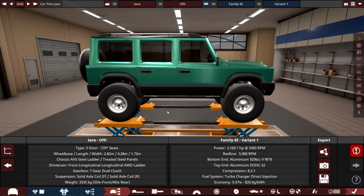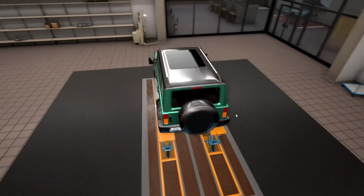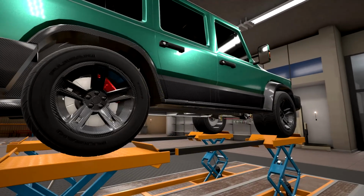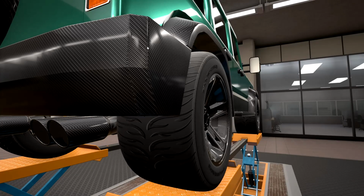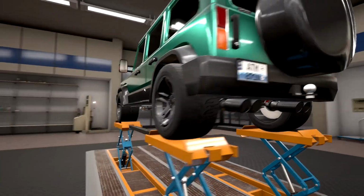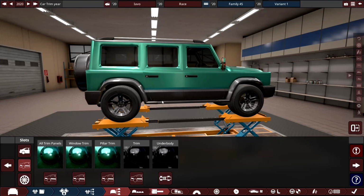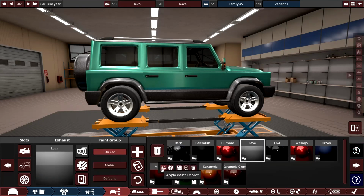Okay, now let's make a version that's like, I don't know, a race version. Sure. So, here we go. It doesn't seem too different other than carbon ceramic brakes that are 420 millimeters. But as you can see, a little bit closer, everything is carbon fiber. Even the exhaust is carbon fiber. I don't even know if the exhaust is going to show up. I think it technically isn't going to, because I painted it to be invisible. Exhaust. Sure, carbon fiber exhaust.